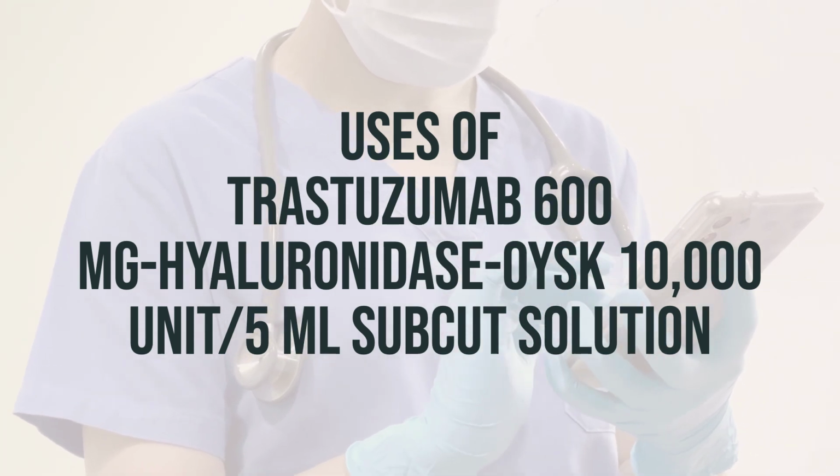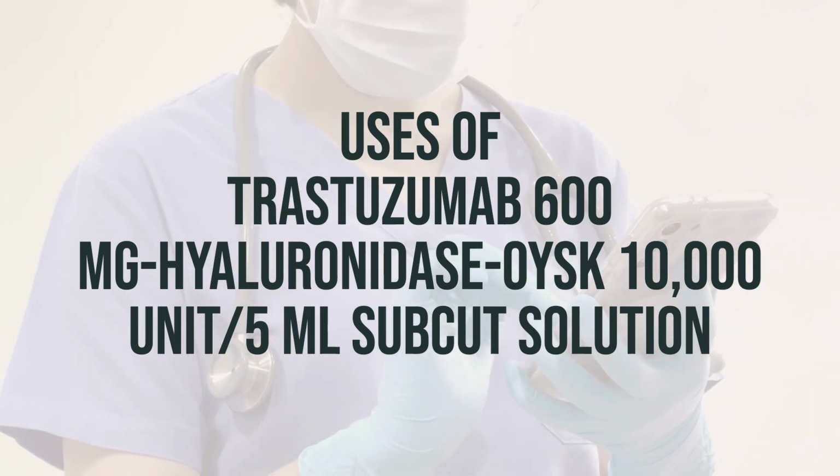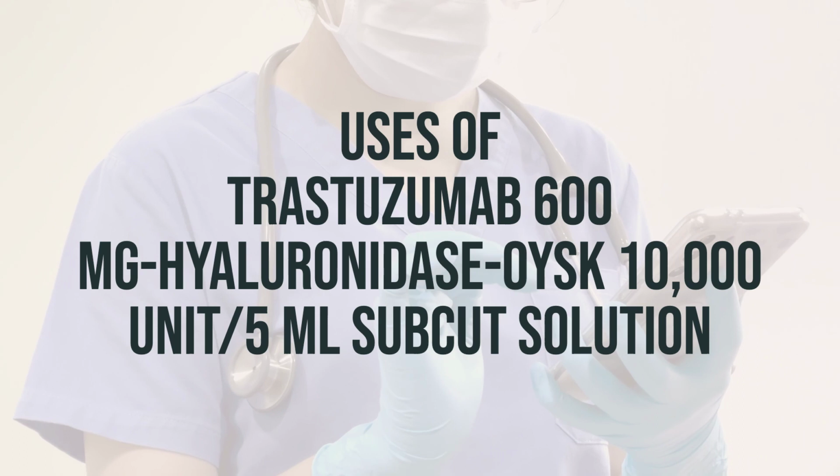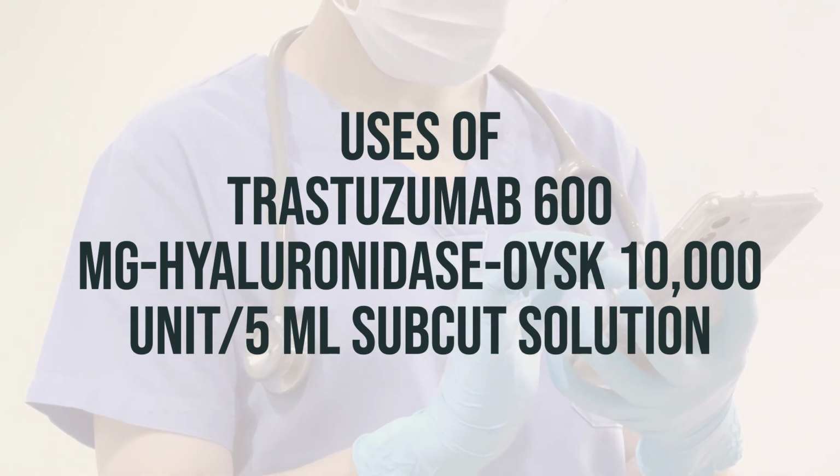It is important to note that this product is not the same as other trastuzumab products and should not be used in place of each other. The daily dosage and optimal timing for taking this medication should be determined by your healthcare provider.